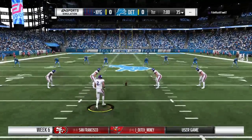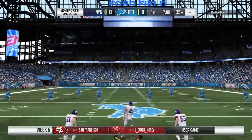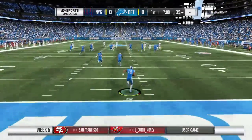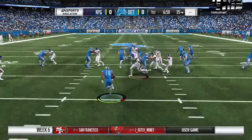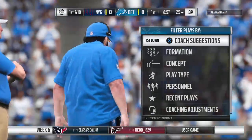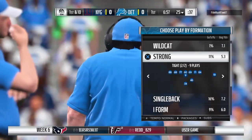Set to go now in Week 6 of the NFL season, and we are underway on EA Sports. This will be taken to the back of the end zone. And all that work, but he stopped where he ultimately would have been, and he's simply taken a knee, and that's the 25-yard line.